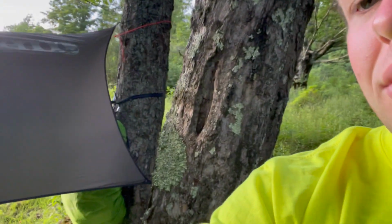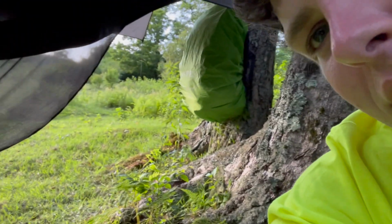Pretty much got everything settled in for the night. Hammock's looking good. Been some wind. It's got a little chilly when I was hanging out in there. Pack is secured under the tarp. And then has a rain cover on it as well. The sun is about to set in the hammock for the night.